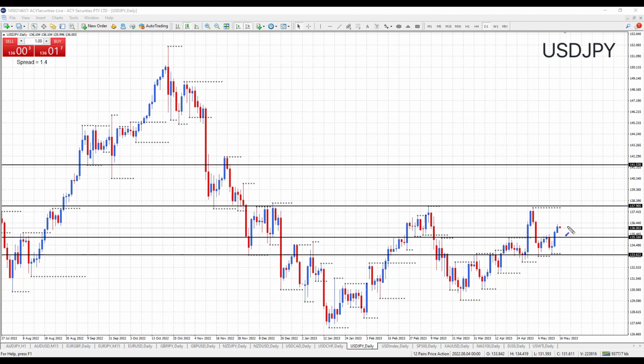Okay, onto the dollar yen. Another dollar pair moving up last week. Moved above 135.60 monthly resistance, so any pullback this week, can that hold as support for a further advance? And I don't know whether we can get there this week, but can we advance towards the 137.90 weekly resistance area?